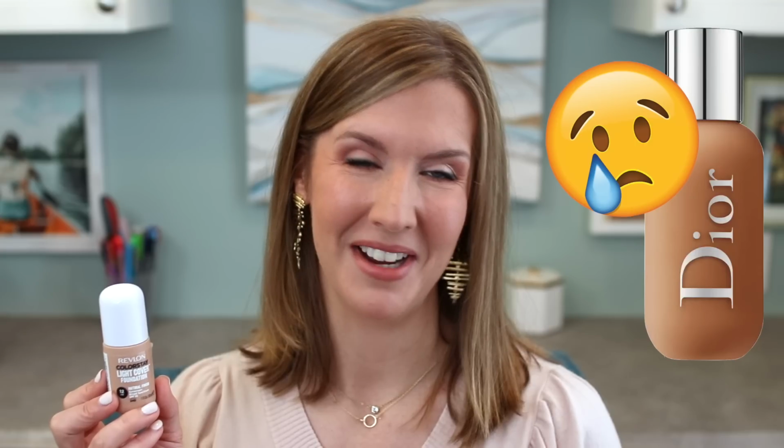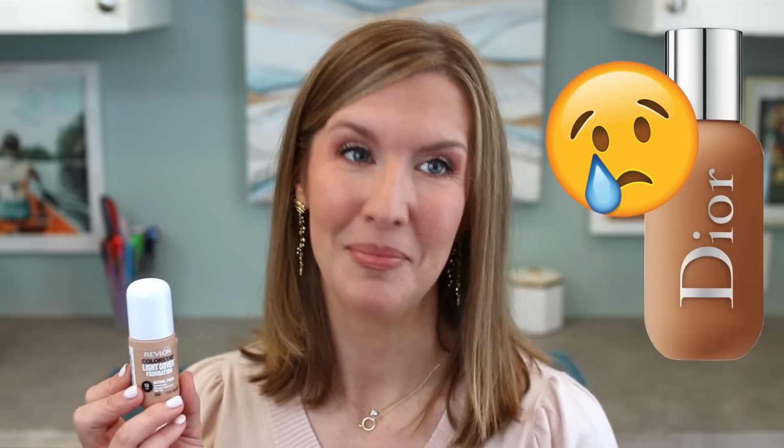So I did just have to blot a couple more times than usual, which isn't a deal breaker for me, but I know some people don't like that maintenance during the day. So it's not a Dior Backstage dupe like I had hoped, but it does look really, really beautiful and skin-like on the skin. That was redundant.